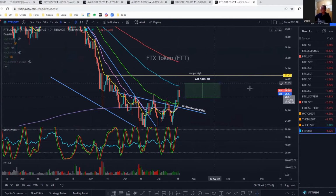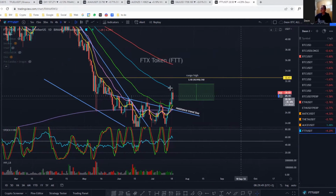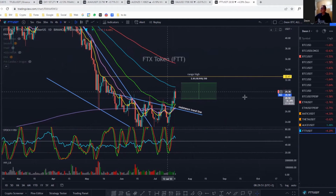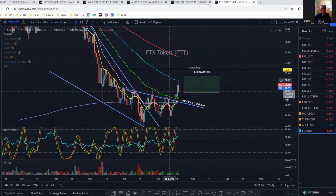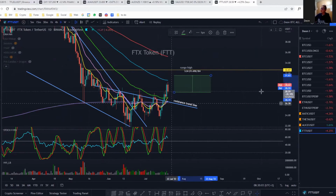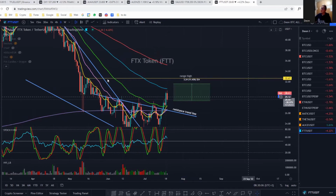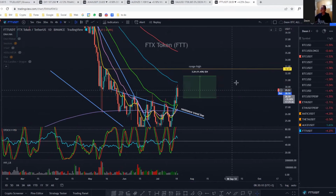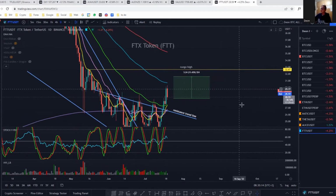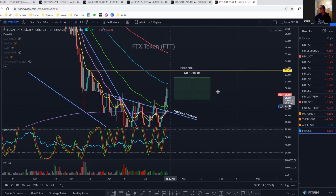it would be, you're looking at a good 10% if you're targeting this, which is the 100 EMA. So you could either target the 100, but I would go for 10%, get that entry, and then go for a 10% move before we reach this range high. So I think there's a good 10% trade in FTT. We just get a good entry, and then you can run it up 10% and close it out for profit.